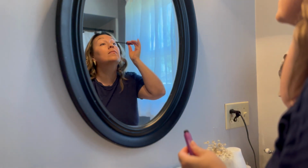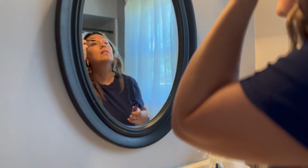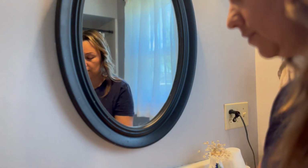I do consider this to be a form of self-care because I can feel the difference in my self-confidence as well as my mood when I do this as opposed to when I don't. So I encourage you, if you can, take just a few minutes to do the little things that make you feel ready and presentable for the day.